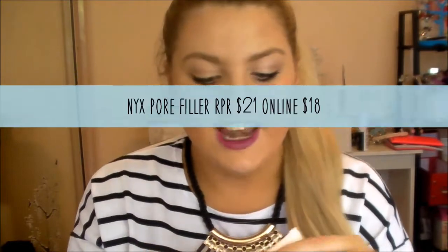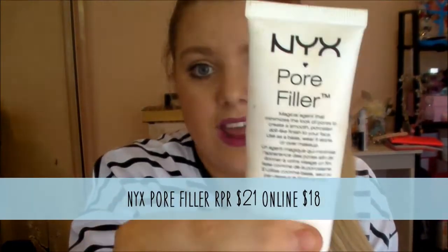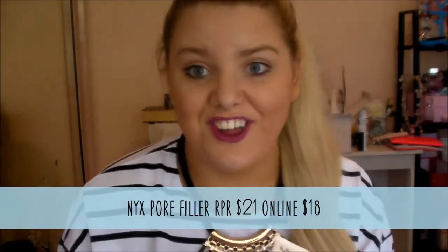I've used this in both my Get Ready With Me's, and it is the NYX Pore Filler. And all my Australian NYX lovers will know that Target now has NYX products, but it is still really expensive. These are $21. I don't pay $21 for it. I would never pay $21 for something that goes so quickly. This is my second one.